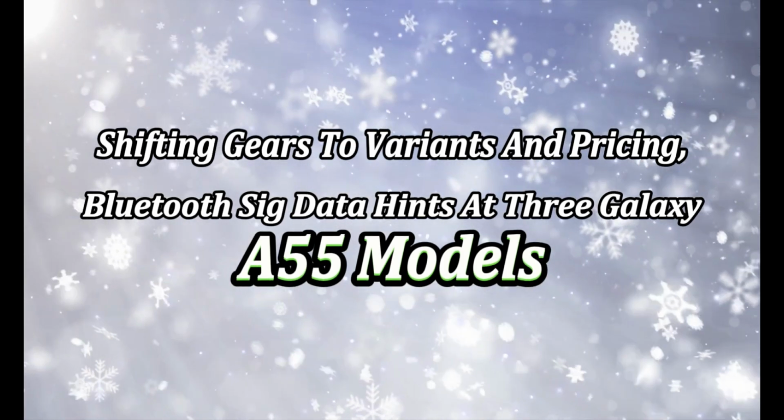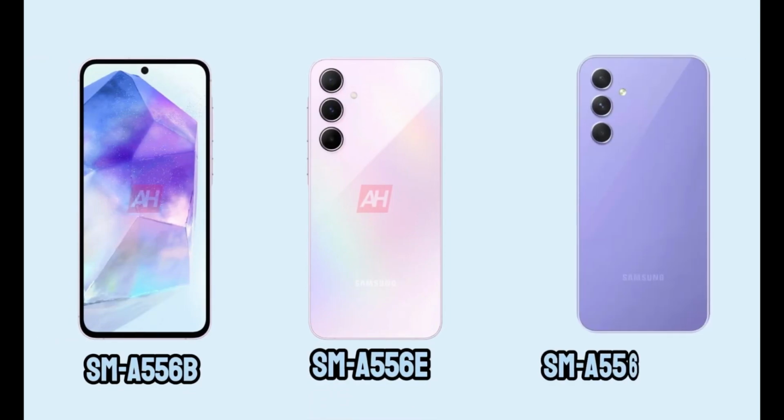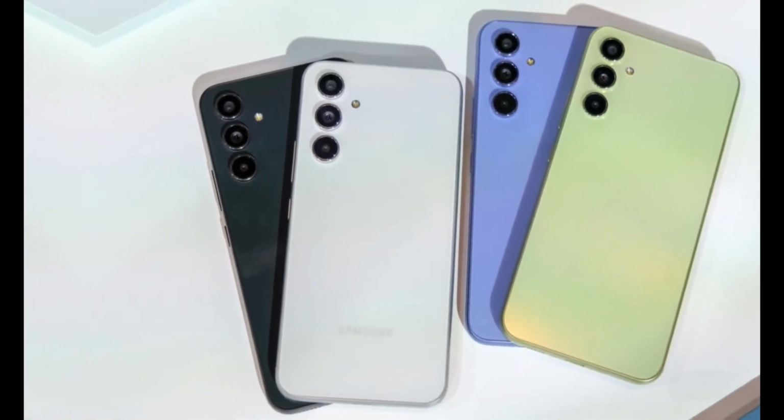Shifting gears to variants and pricing, Bluetooth SIG data hints at three Galaxy A55 models: SM-A556B, SM-A556E, and SM-A556E/DS. The SM-A556B seems tailored for Europe, while the others may target Asian markets.